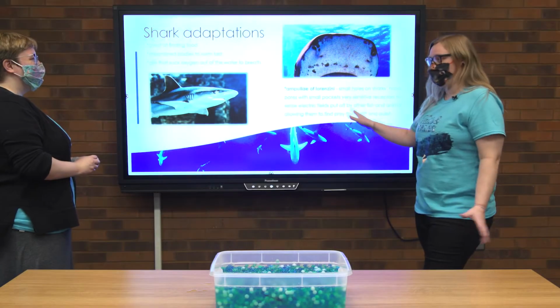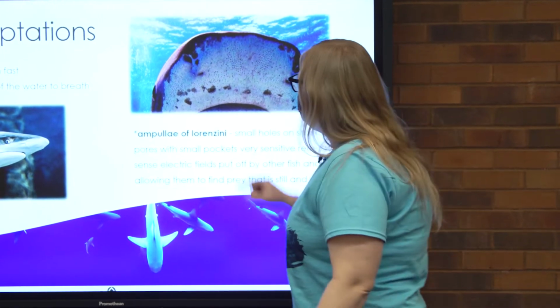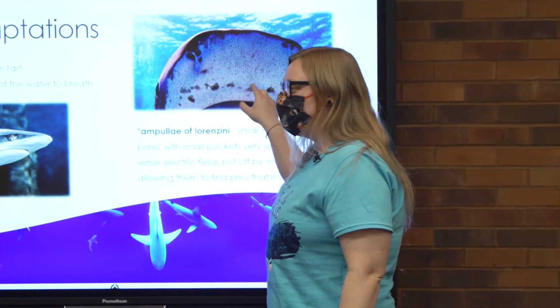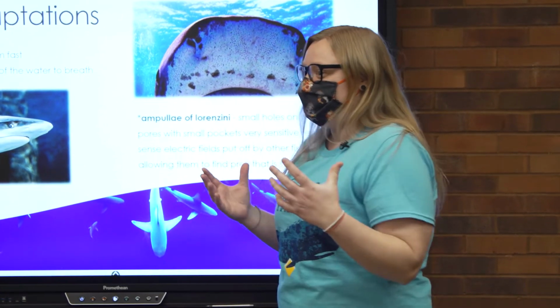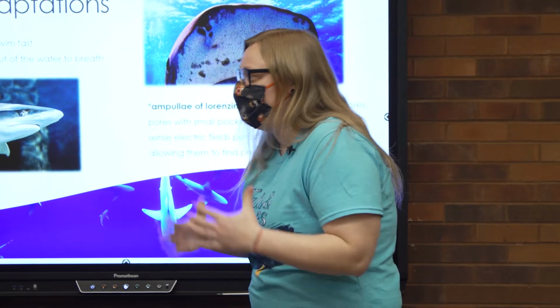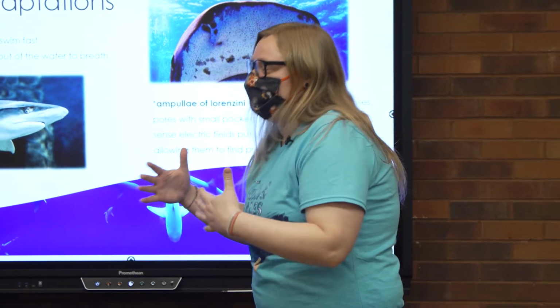Super long word, ampullae of Lorenzini. What it is, if you get close on sharks, they have these small little holes up by their nose. And what it does is it enables them to sense electric fields. Say you're a tiny fish and you're hiding over in the corner and you're being really quiet and they can't see you. They can still sense you because they can sense that electricity.